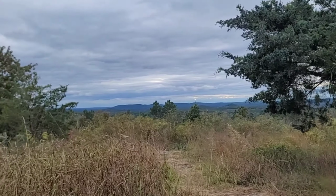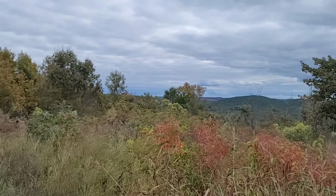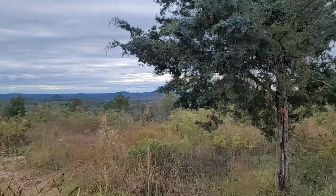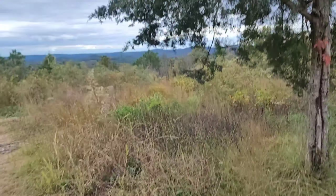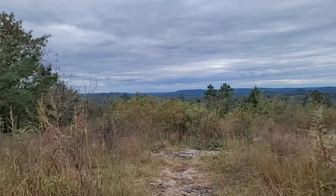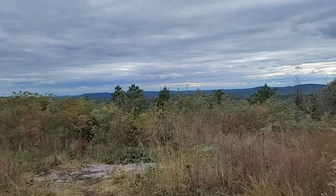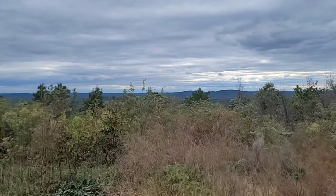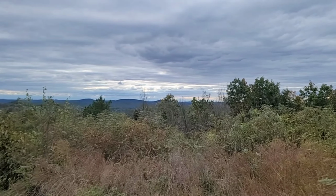It looks much closer and much bigger with your eyeballs than it does on camera. But you can see we're up on top of a mountain, and there's mountains surrounding us. It's really rocky, but that's what the Uwharries are. They're monadnocks, which are remnants of a gigantic mountain range, weathered down to nothing but the rocks.